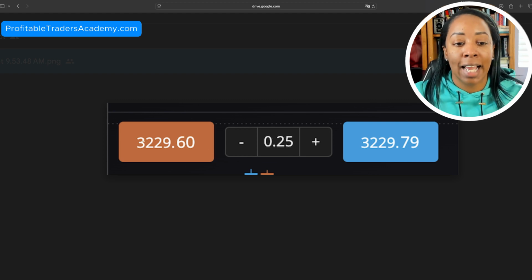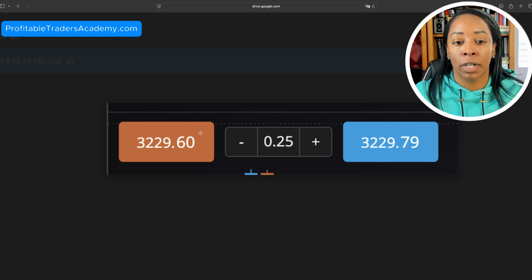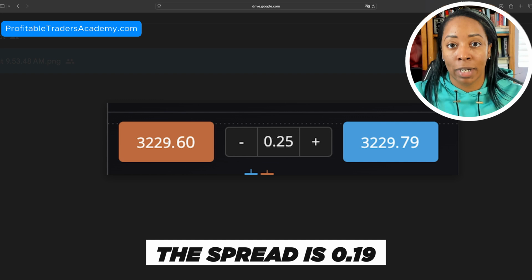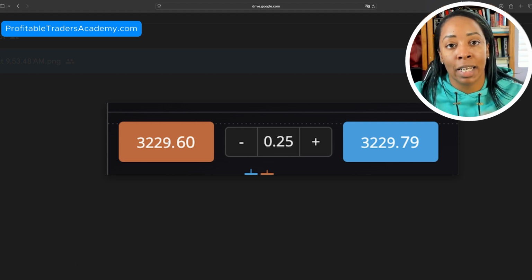If we look at these two numbers, 32.2960 and 32.2979, you take the bigger number and subtract the smaller number and you get the spread. In this situation, the spread is 0.19. What that means for you and your account is, as soon as you press that button to either buy or sell, the market has to move 0.19 in your favor in order for you to start seeing a profit.